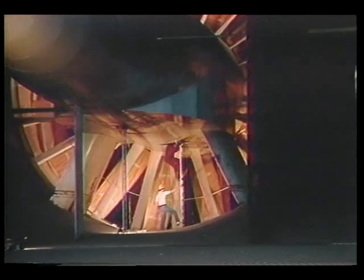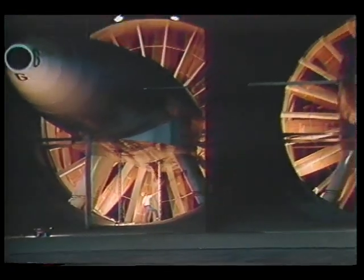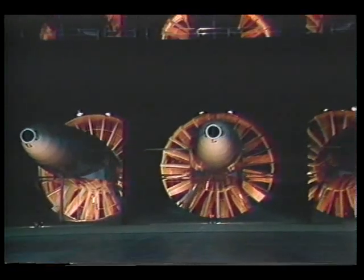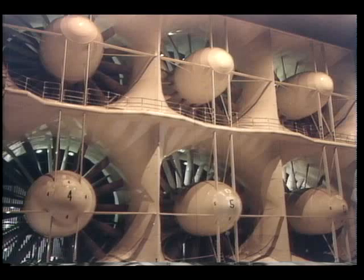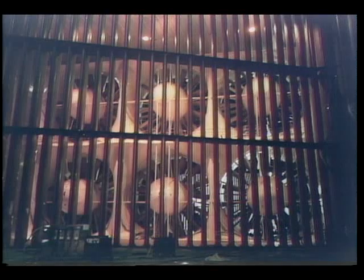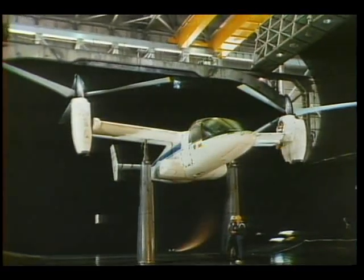The 40 by 80 was so successful in testing full-scale aircraft that 35 years after its initial startup, the tunnel power was increased to 135,000 horsepower. Modifications were begun to incorporate a new leg of the tunnel with an 80 by 120-foot section where even large conventional aircraft, rotorcraft, and VTOL-STOL aircraft could be accommodated.